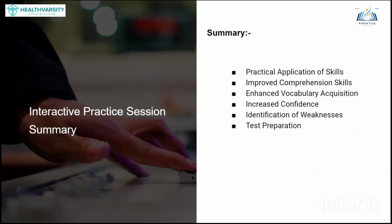Increased confidence. Successfully completing each activity and mock exam will boost your confidence in your listening abilities. As you accurately interpret and respond to the questions, you will gain assurance in your own skills, which is so crucial for performing well in the IELTS exam.